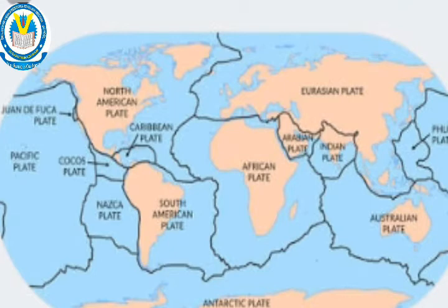Secondly, because of the plates having contact, or plate tectonics, there can be displacement from one place to the other. Like in the beginning, South America was just beside Africa, but now we know where that is situated. In the beginning, the whole landform was one, but now we know that it is split into different parts and situated in different places. That is the earth that we have at present.